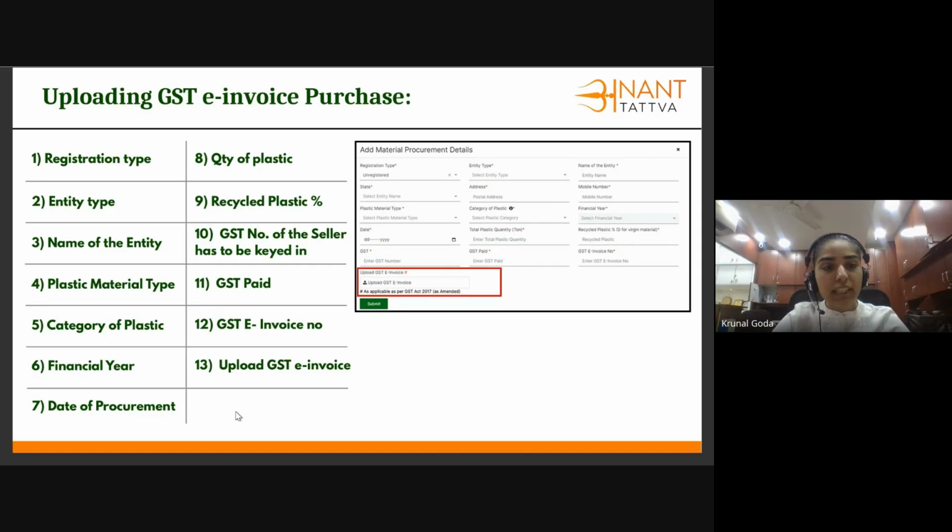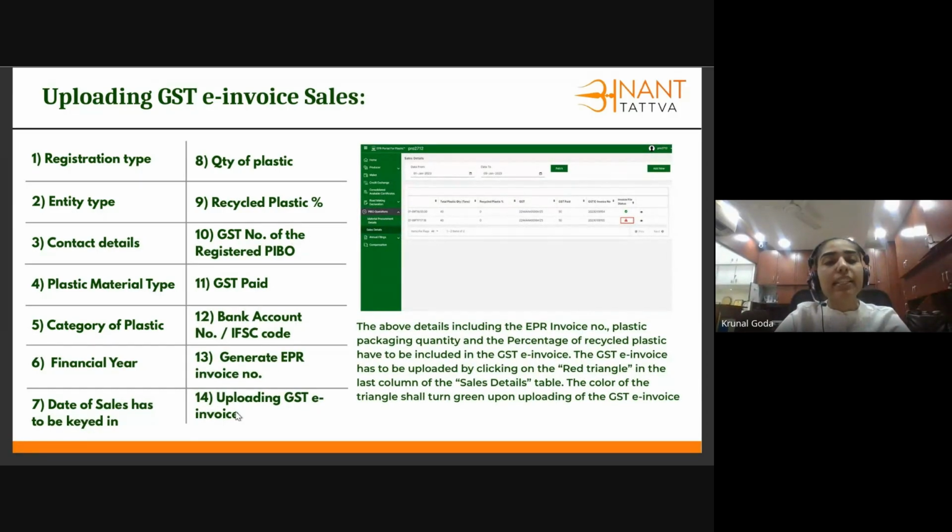The category of plastic, as we already discussed, the financial year, the date of procurement, quantity of plastic, recycled plastic percentage, and the GST number of the seller have to be keyed in, along with GST paid. The GST paid amount needs to be mentioned, and it should align with the invoice that you are uploading. The GST e-invoice number needs to be mentioned, and you have to upload the GST e-invoice over here. It is not that any invoice you would be mentioning, but specifically the GST e-invoice, which is verifiable.